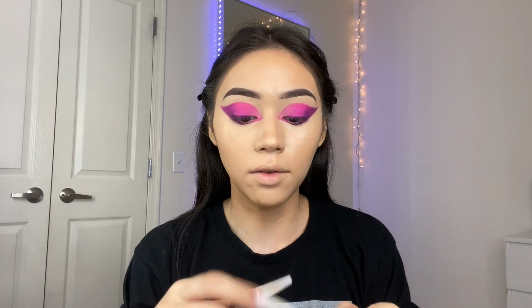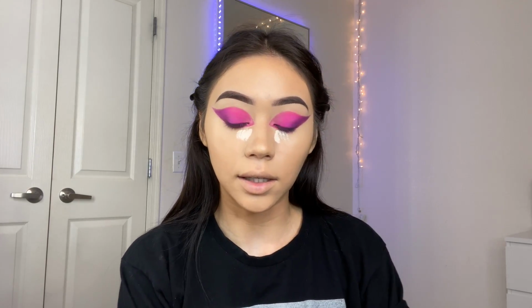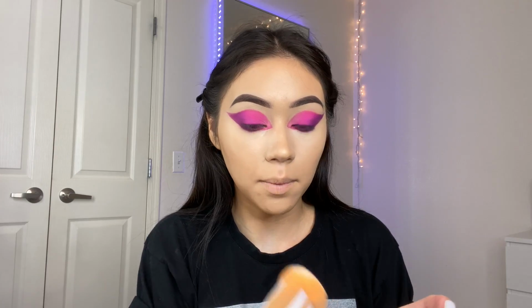All right, so now that I have that Too Faced concealer blended out, I'm going to go ahead with my e.l.f. concealer. I'm just going to put a little bit more of that right underneath my eyes to help brighten them. And I also went back with my eyebrow concealer brush and cleaned up the lines a little bit on the inner corner with the eyeshadow and the concealer. So I'm just going to blend this out. I'm going to go ahead and set my under eyes with the Laura Mercier powder.